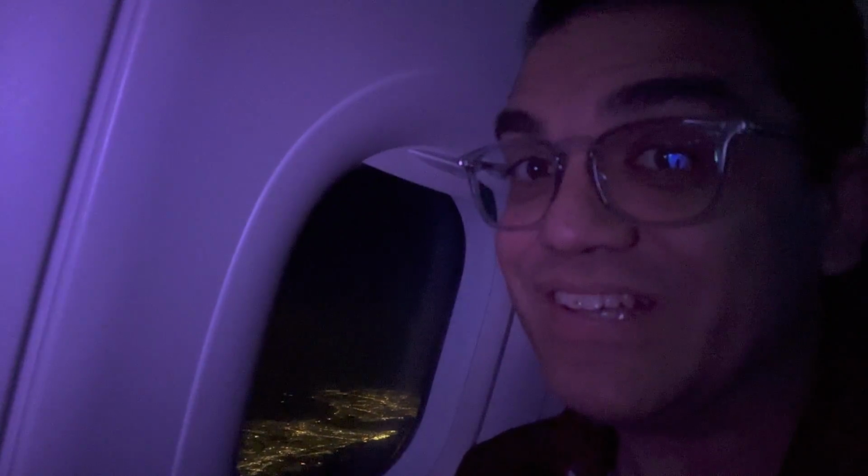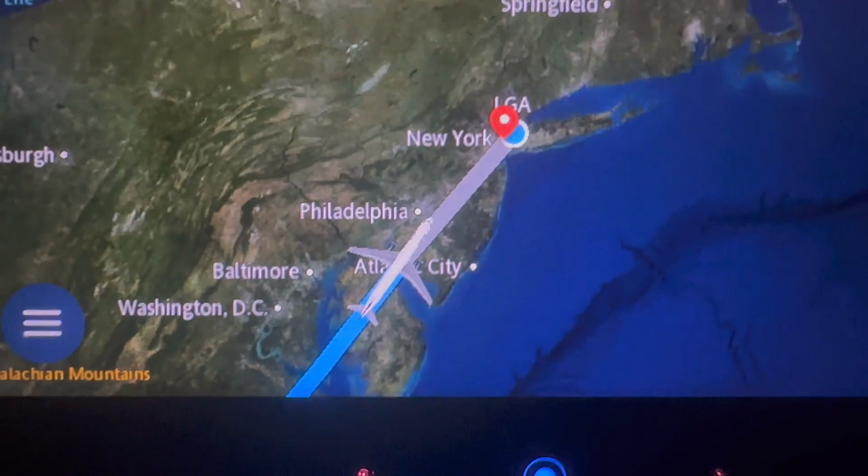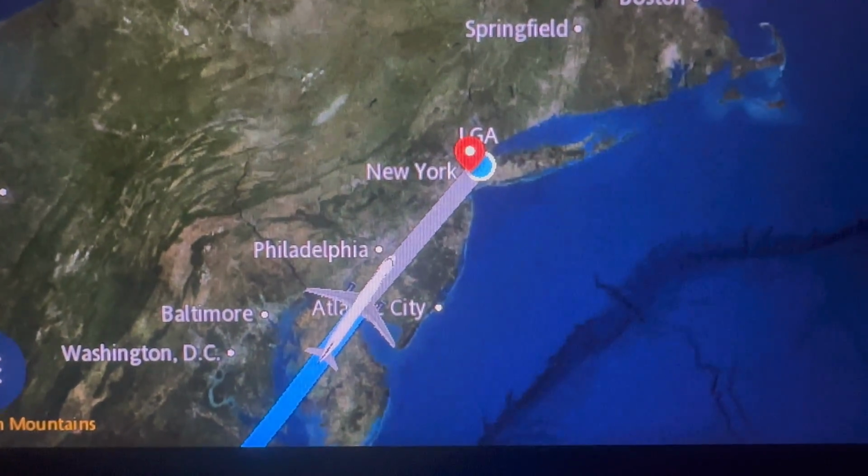What great views. Why waste your time by going to the restroom when you've got views like this? Sorry, no lav view on this A321 flight.